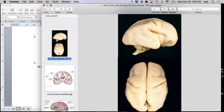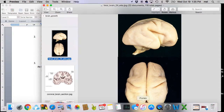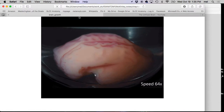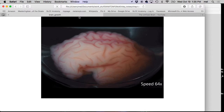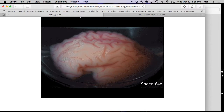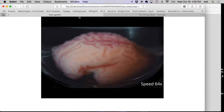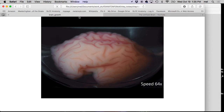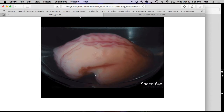Then they developed a cool little animation that shows you the development of the brain growth and the cerebral cortex functioning. It's actually not an animation, sorry, it's a simulation that they developed to show you how the cerebral cortex develops and folds. Pretty interesting to see what's going on there.